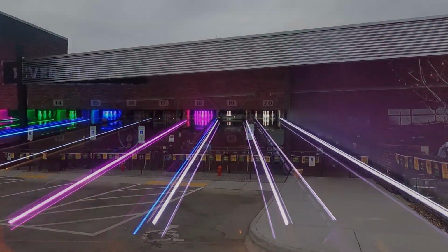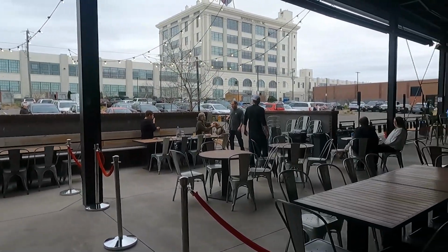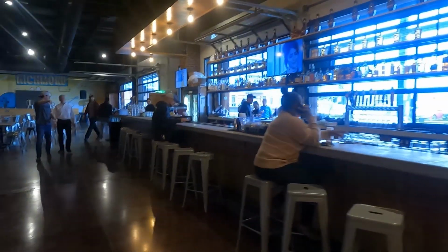River City Roll is much more than just a bowling alley though. There's a very nice outdoor patio called Tommy's Patio, and you can bring your dog with you. Inside, the bar area is nice and large with plenty of space to just come and hang out. They've got great food, and they even host live music occasionally.